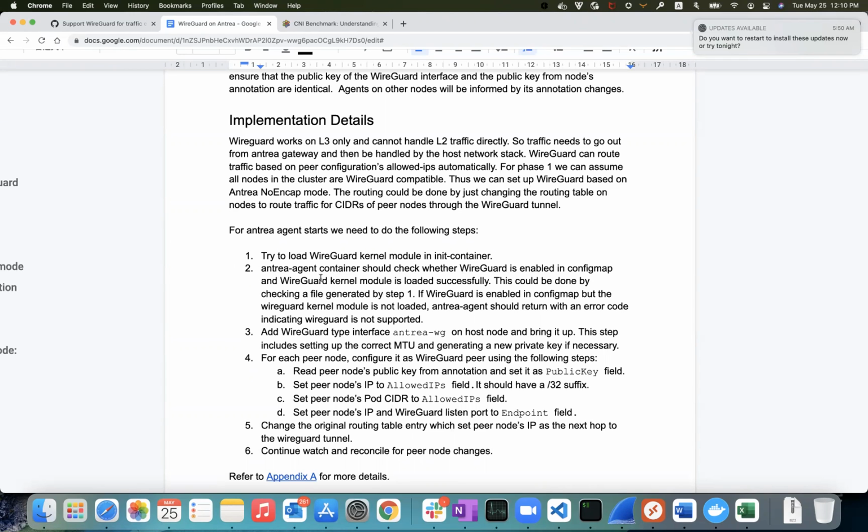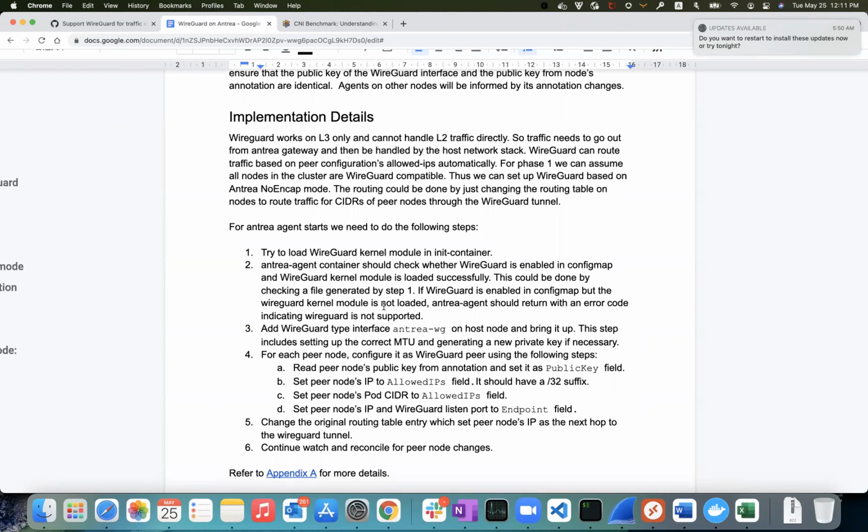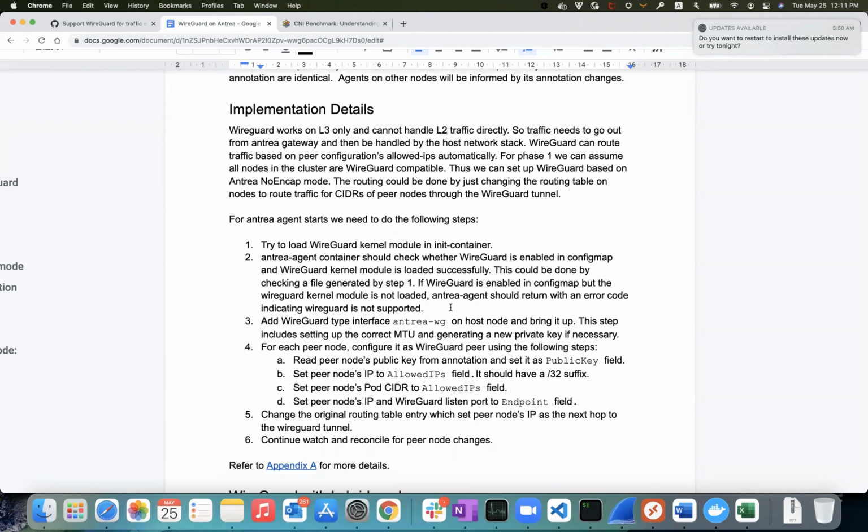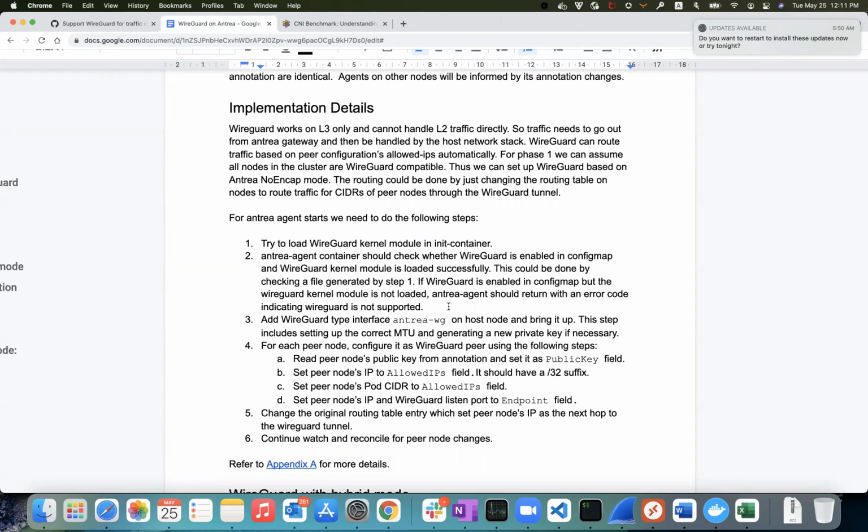The step two is that the Antrea agent container should check whether WireGuard is enabled in the config map, and then check whether the WireGuard kernel module is loaded successfully. This could be done by checking a file generated by step one. If WireGuard is enabled in the config map, but the WireGuard kernel module is not loaded, the Antrea agent should exit with an error code indicating that WireGuard is not supported. So that means the Antrea agent cannot run on that node, because we have an assumption that all the nodes must be WireGuard compatible.